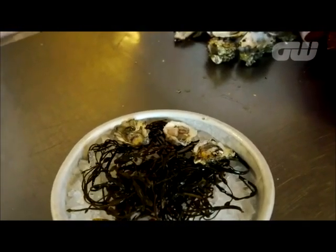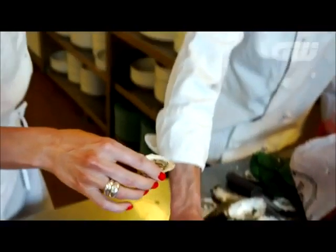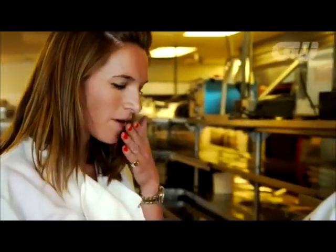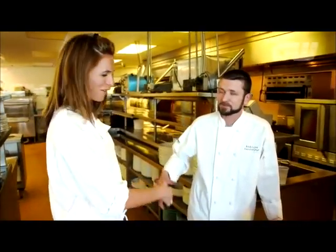Well, I think it's only right if we try one. Okay. Will you have one with me? Yeah. Cheers. That is amazing. I did not expect that to taste like that. That is really good. As fresh as they come, straight out of the sea. Wow, the old Oyster Factory really is the place to come for a fresh oyster. Andy, thank you so much. No problem. Thank you.